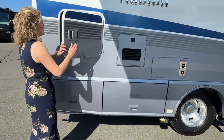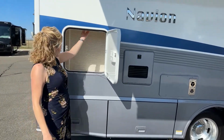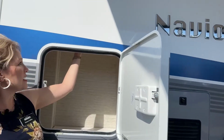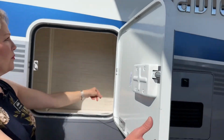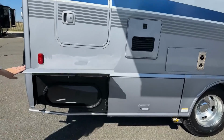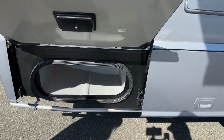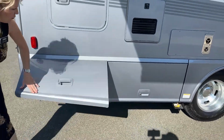This is storage that is under that bathroom closet. The bathroom closet's right here. There's actually a panel here that you could lift out if you wanted longer storage. So that is a possibility too. Just another storage bay. And right below that, you might be wondering, that's the exhaust for your generator.